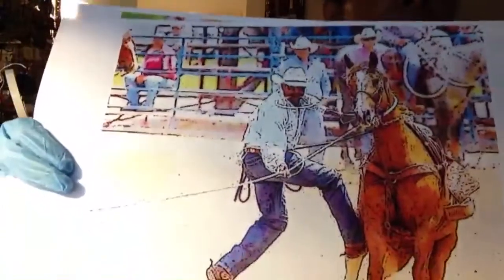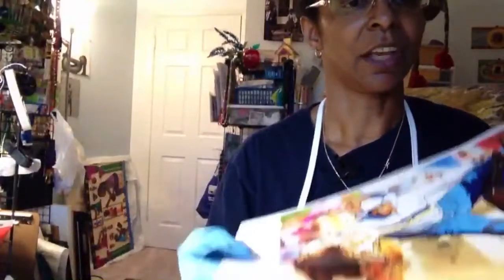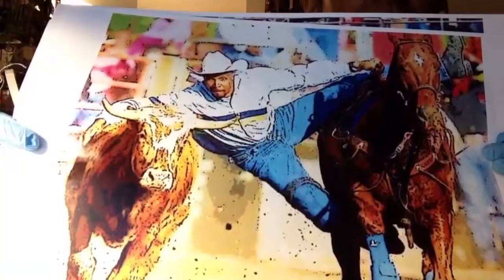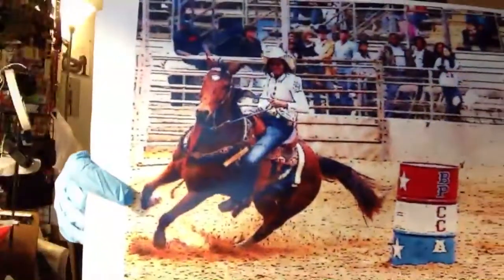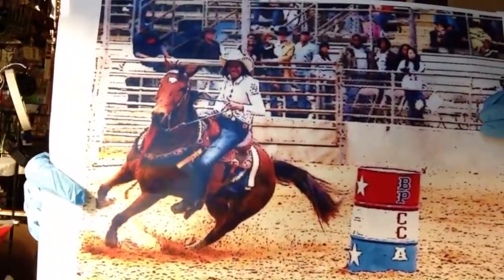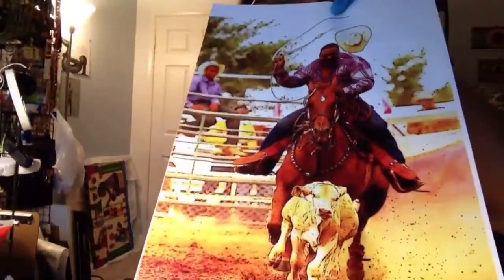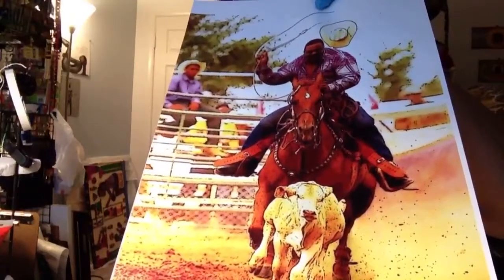A man, and he's doing something called bulldogging, I believe. I haven't been in a long time, so I might be incorrect about that. And then I'm going to do a background for that. And then I'm going to do a background for this guy right here, who's getting ready to rope a steer. And that might also be bulldogging, I'm not sure. And then I'm going to do one for this lady. She is riding a horse and taking her horse through its rounds. I poured a background already for this guy. And he's getting ready to rope a calf. Getting ready to lasso a calf.